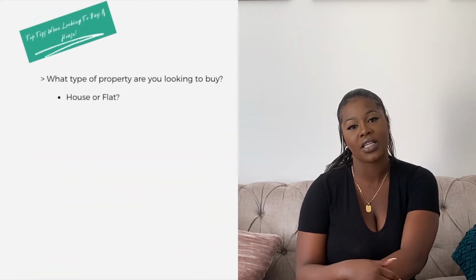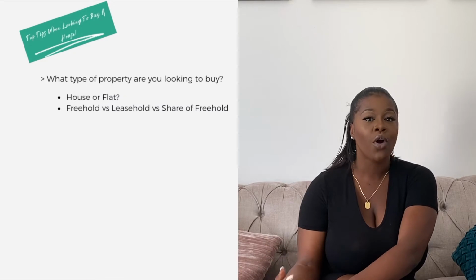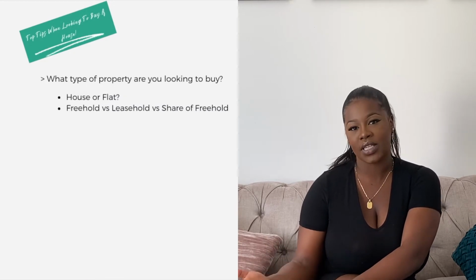So what are some of the key things you should be looking out for when you're buying a property? Well, the first thing you need to decide is whether you want to buy a house or a flat. And also when you're buying a flat, whether you want a flat that has a share of freehold or a leasehold flat. Now, what's the difference between a freehold, share of freehold and a leasehold?